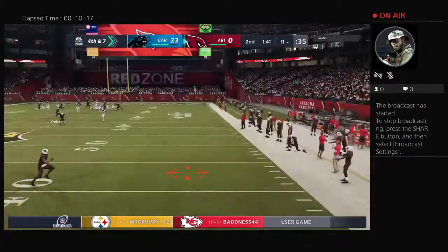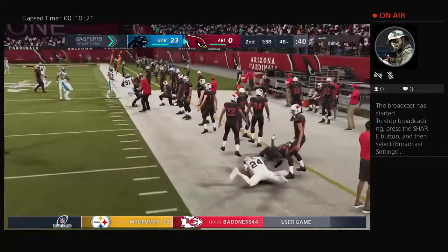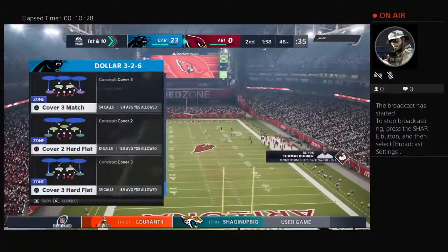Pilardi now on to punt as he sends this one away. 42 yards on the punt, just 2 on the return. And the Cards will take over, 1st and 10.